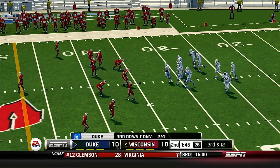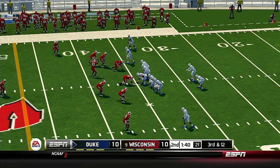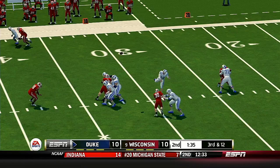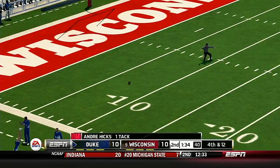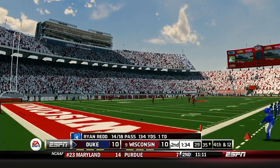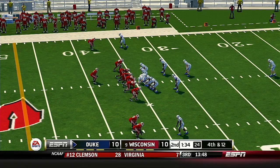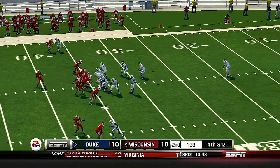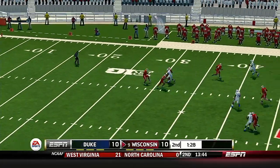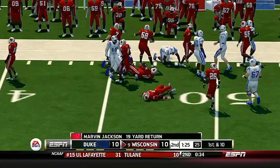It's third down, 12 to go. Ball on the 35-yard line. He wants it all, going long. Incomplete. Jackson, back deep to return. Jackson, fields it at the 27. He's taken down at the 46.